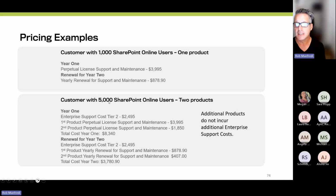You just won't be able to download new versions as long as Microsoft doesn't change something. Gets a little more complicated if you're over 2,000 users. So we have this enterprise tier 2 cost, right? And then the first product is $39.95. And let's say you buy Employee Directory Plus, which is $18.50. So your first year to buy these two products, if you're 5,000 users, is the price of the two products plus the enterprise support, or $8,340. Second year, you would pay the $24.95 again, but then only the maintenance on the two products, which is $878 and $407. So your ongoing maintenance support would be $37.80. The enterprise cost is per account, not per product. This is what this is meant to show right here.